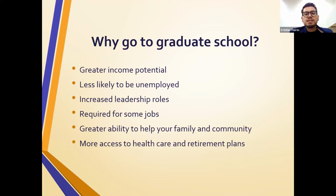Grad school does increase your income potential. You are less likely to be unemployed. It does increase leadership role opportunities. For some fields and some jobs, it is required for you to have a graduate degree. It does increase the ability to help out your family and your community through network opportunities. And there is more access to healthcare and retirement plans. Again, that comes with the income potential and the likelihood of being employed.